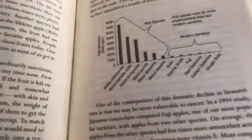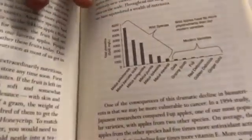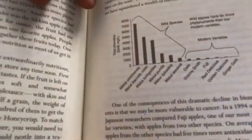So you have your main apples, the modern varieties here, which is what we eat. Very little nutrition, even though it's a lot. But here's your wild versions over here. Exponentially more nutrition with those. So steal those apples out in the yard. So those small ones that you saw, that's the Ginger Gold, the Golden Delicious, the Red Delicious, the Fuji, Granny Smith, Gala. All those are this much nutrition compared to that much from the wild varieties.